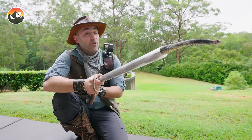Now, what's your favorite thing about this reptile? It's gotta be the vibrance, hands down. I mean, it's a bright green snake. It looks like it came from the jungle, but here we are in the Appalachians and we've got it. So this is one of my favorite snake species as a kid. I used to always see them in my backyard, but they're becoming more and more scarce.